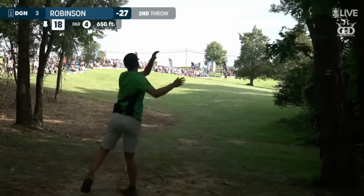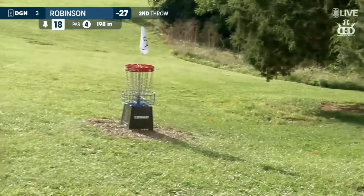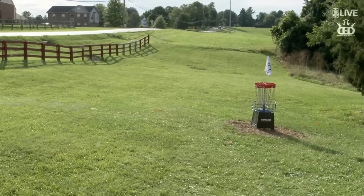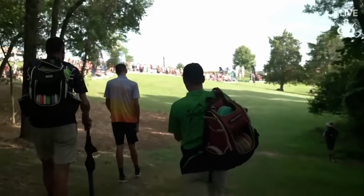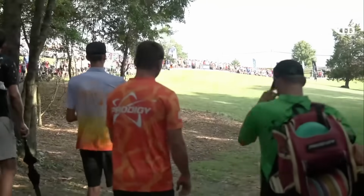Yeah, he's two behind Heimberg and one ahead of Klein. Perfectly in the middle of the fairway, keeping this nice and low. It's going to beat the tree. There you go. Just off the bullseye there for Mr. Robinson. That'll get him to 28 under, 8 under on the round. Solo third for your defending.